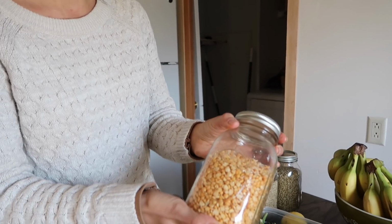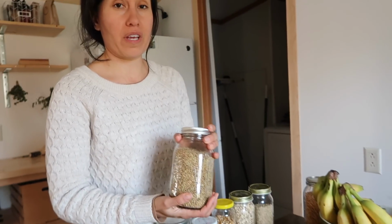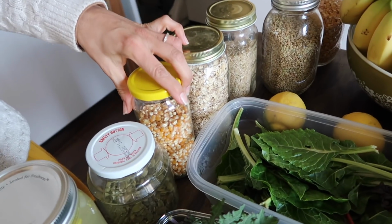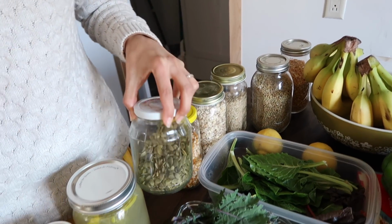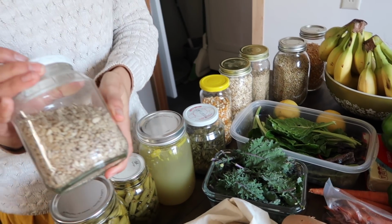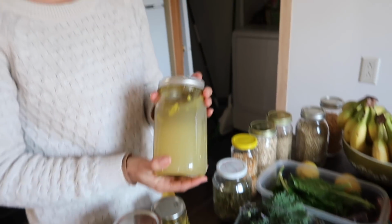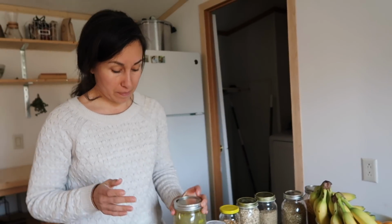This is yellow split peas. We make a really good soup. These are organic lentils, rice, oatmeal, popcorn, pumpkin seeds. We make a lot of things with pumpkin seeds. And then these are sunflower seeds. We like to sprinkle this on everything. This is a jar of my homemade bone broth. I have a lot more in the freezer.